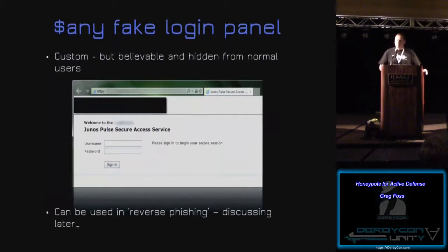Now, you can do this with any fake application. You can basically go out and clone whatever you want and weaponize it and turn it into a fake application. So right here, what we're doing is we're simulating a fake VPN service. Anyone want to take a guess why we're simulating a VPN?